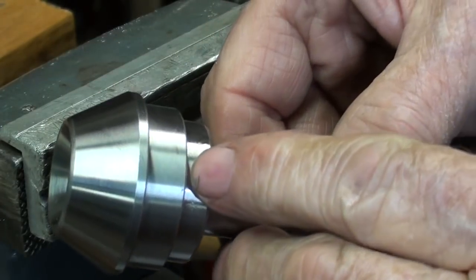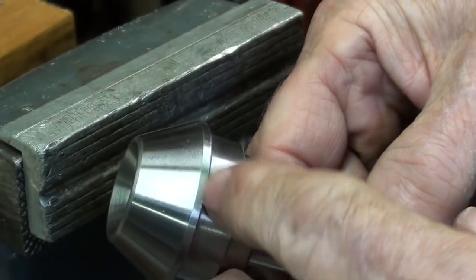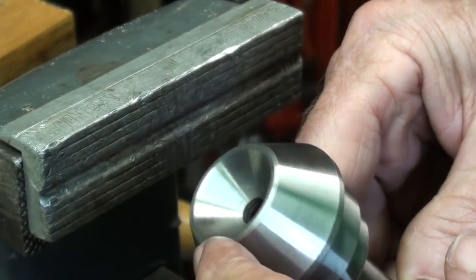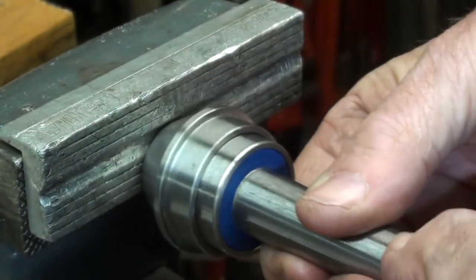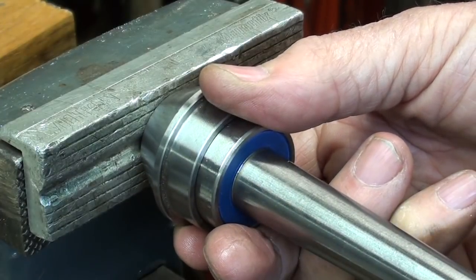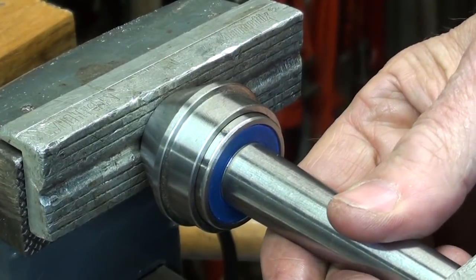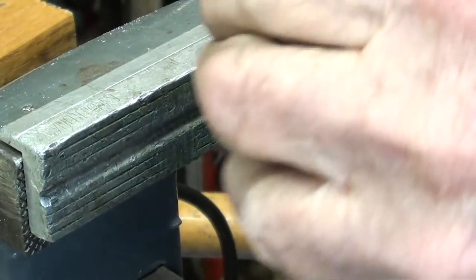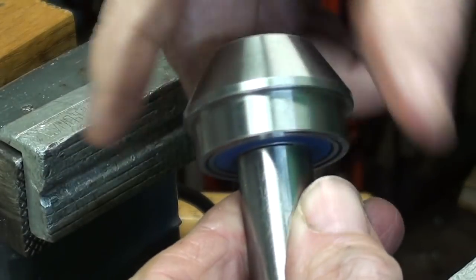All right, I put some oil on there, and I'm sure some of you are going to say that I should have pressed it into the cone first. Then I could have used a fine thread screw along with a nut and pulled it safely into place, but this should work. Again, it's just such a small bearing. Okay, and it spins freely.